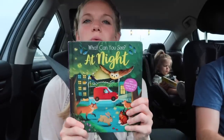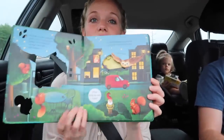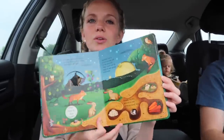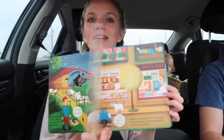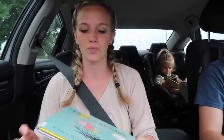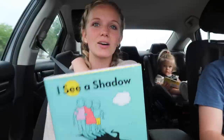We actually got this one from the library before. It's What Can You See at Night? And she loved this when I checked it out last time, so I thought I'd get it again. It's really cute. It's just about what's going on at night. She's actually recently been curious about nighttime too, just what's outside when it's dark and stuff.